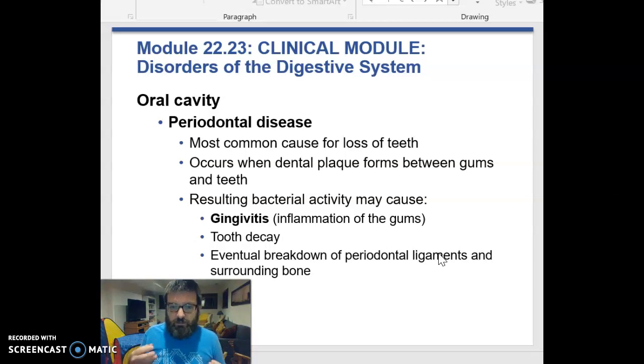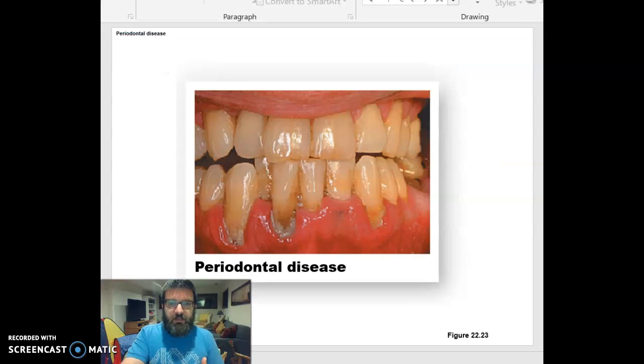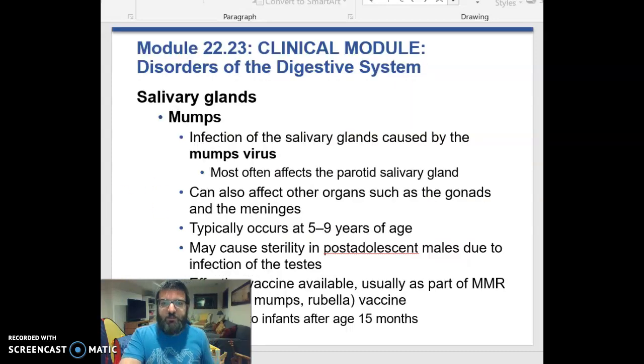And they digest those sugars and they produce acid, right? Lactic acid at the end, and that breaks down your enamel, and eventually you can break down your periodontal ligaments, which hold your teeth together in a gomphosis, if you remember that kind of fibrous joint from Biot 151, and you can lose your teeth. That's what's happening here.